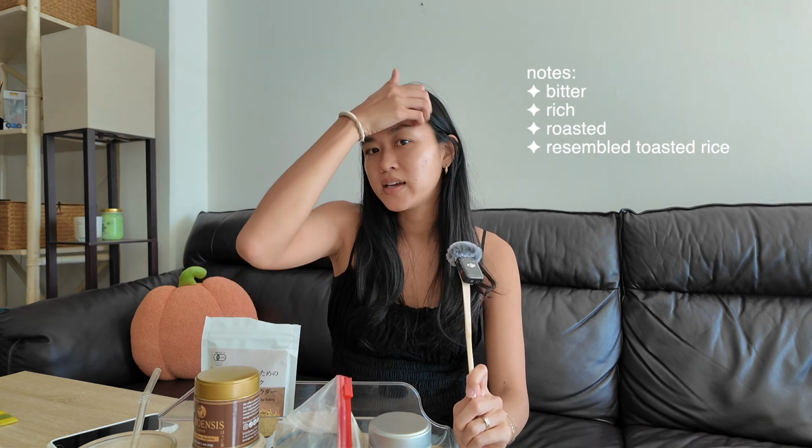This one is not as bold in the bitterness category, but it is rich and very creamy, very roasted. It does have bitterness to it though, I think a medium bitterness, but I feel like it's so good, and it's very toasted. It reminds you of toasted crackers, or maybe toasted bread, but it's not bready. It's just toasty. That's the profile and the notes I get when I tried their hojicha.